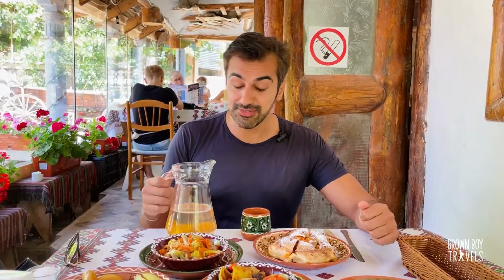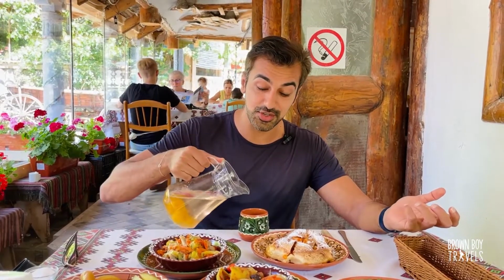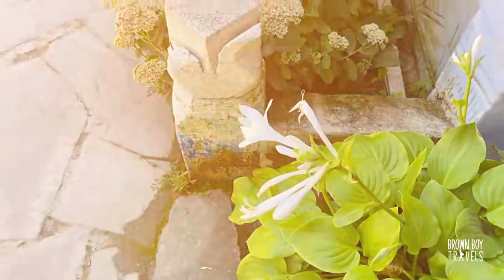And don't forget, you have to try compote. This is the local version of the drink. It's really good in summer especially. So if you come here, you cannot go without trying some compote. It's made with a lot of different fruits. There's good desserts as well. So overall, food in Moldova, a massive thumbs up.